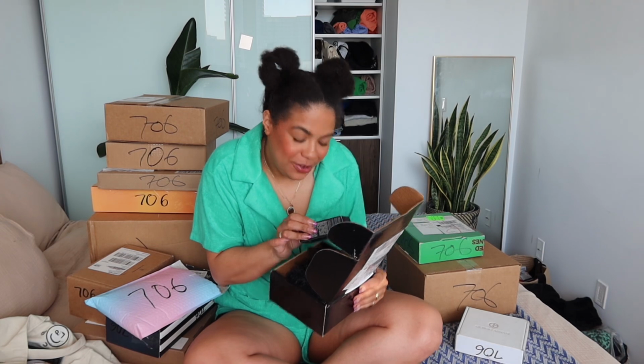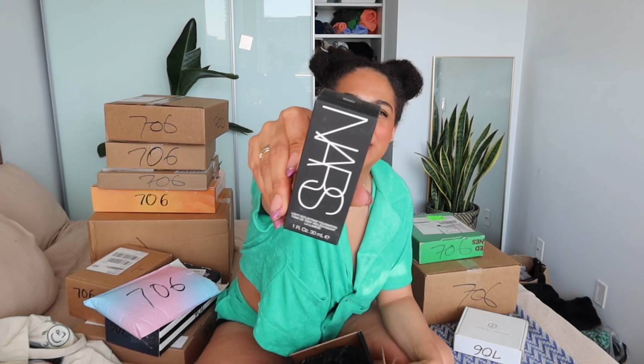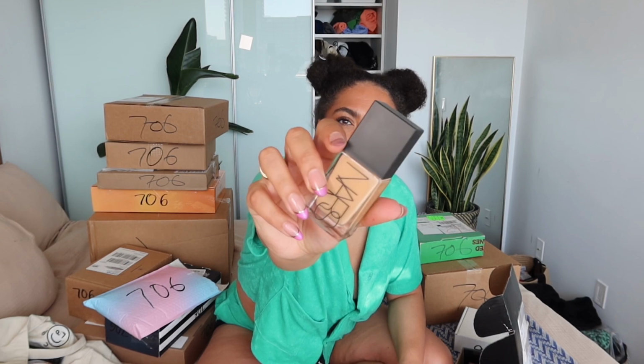Ooh, nice. What is it? Oh, the light reflecting foundation. This is one of my favorite foundations of all time. Have I said that now several times? But seriously, oh, medium 5 Valencia. I'm a Syracuse girl for NARS, except light reflecting foundation, in which I am Aruba. So this will have to go to someone else.